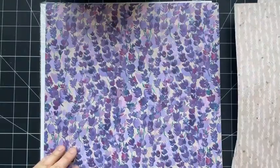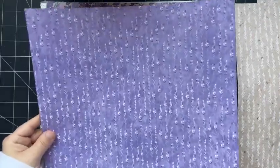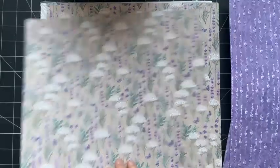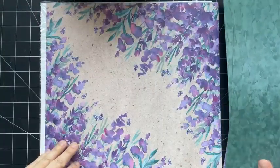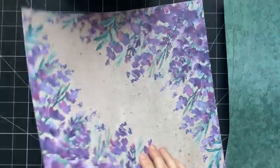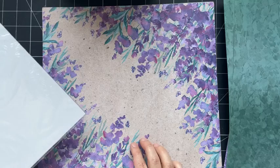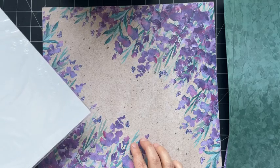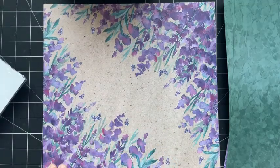And then we've got this one and that one. Even that's kind of pretty. Oh, this is really pretty. And we've got some green. That might be Shaded Spruce or Pretty Peacock. Let's see what colors are in here. We've got Berry Burst, Blackberry Bliss, Fresh Freesia, Gorgeous Grape, Highland Heather, Lost Lagoon, Orchid Oasis, Pretty Peacock, Shaded Spruce, and Starry Sky. Love this one.